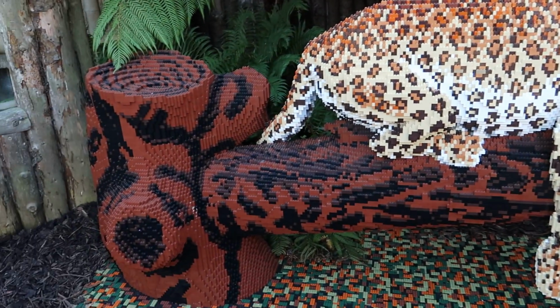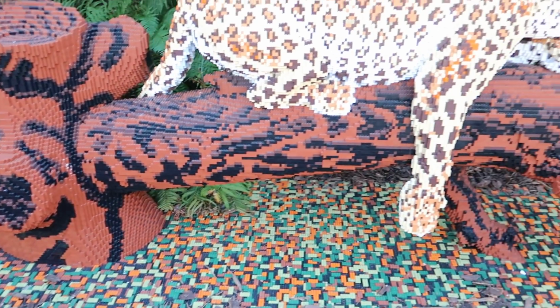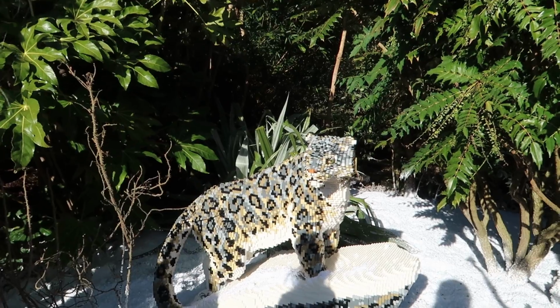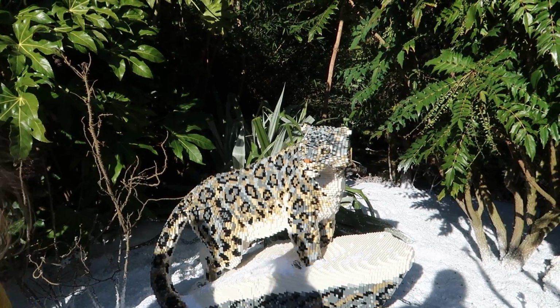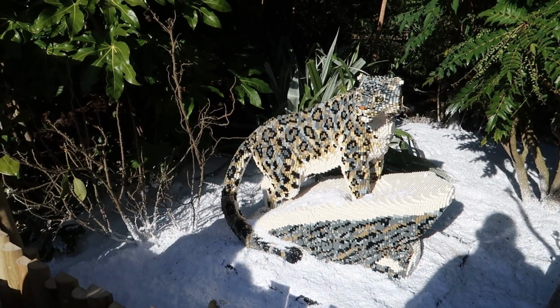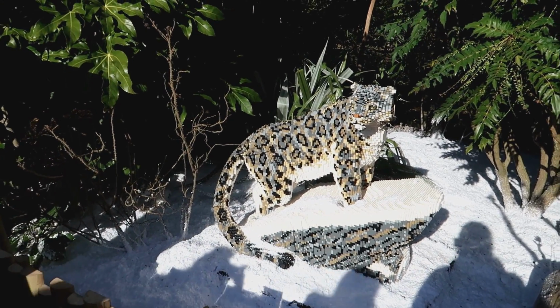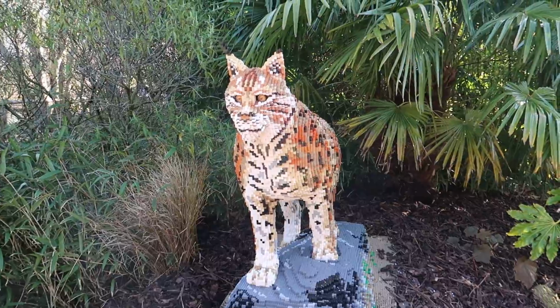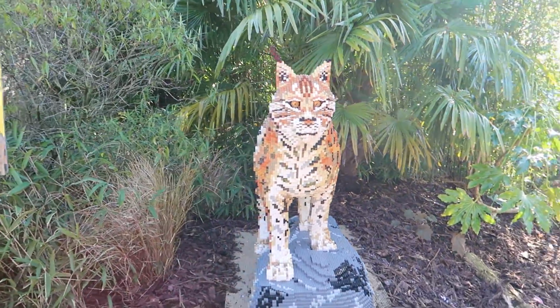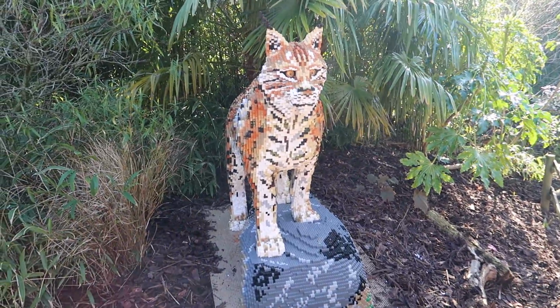Even the lox Lego as well. The snow leopard is amazing as well, and with snow. I do love the detail in the tail, thick like a snow leopard tail. We have a lynx here. The lynx seems quite big compared to the snow leopard. Yeah, the snow leopard is really small.